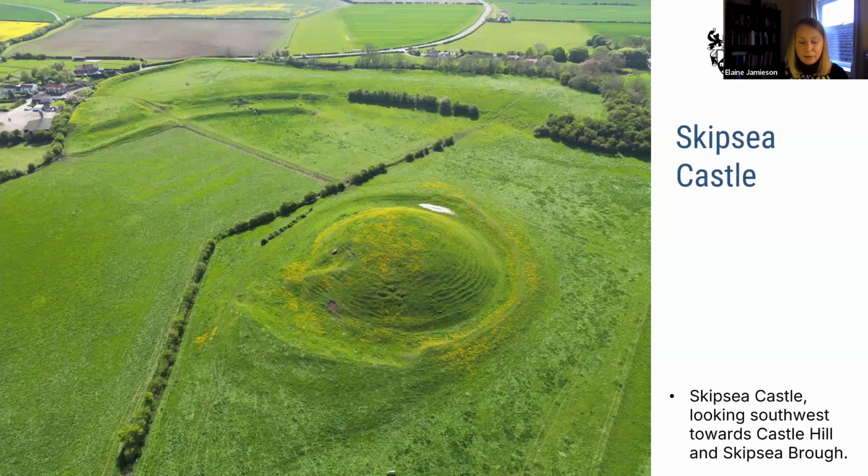Beyond that, to the south, there is a substantial enclosure or inner bailey, part of which has been ploughed down. Whether one of the other sides had a bank and has been ploughed away isn't really clear. It may have been that actually that side of the bailey was defined by water in the lake, and I'll talk a little bit more about that.